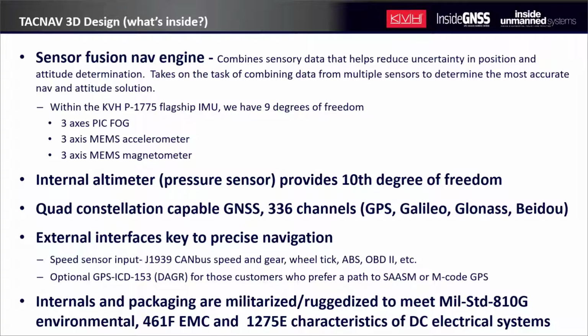Within the KVH P1775 flagship IMU, we have 9 degrees of freedom, and that is 3-axis PIC fiber optic gyros, 3-axis MEMS accelerometer, and a 3-axis MEMS magnetometer. We also have an internal altimeter, which is a pressure sensor that provides a 10th degree of freedom in our system. Our internal GNSS is a 336 channel quad constellation capable module, which allows us to offer GPS, Galileo, GLONASS, and Beidou, any combination of those systems. So it's available as a quad constellation unit, tri-constellation, dual constellation, or single constellation, meaning GPS only. And that depends on customer preference.